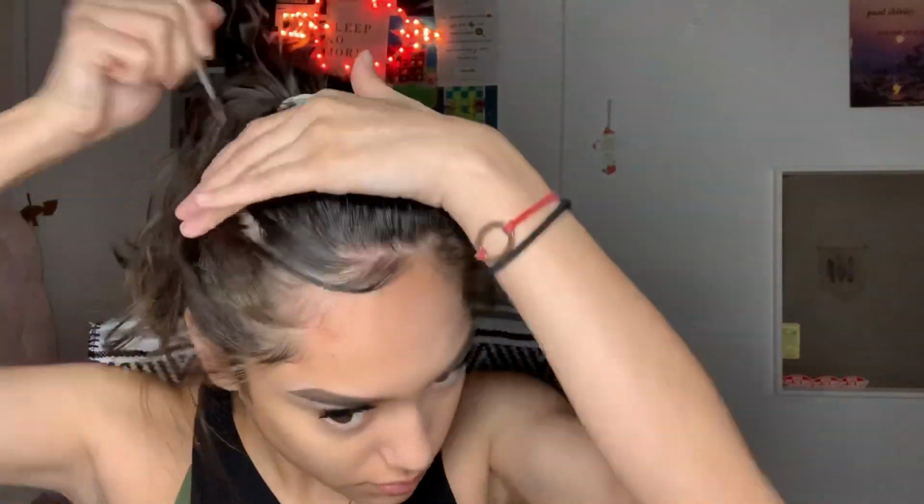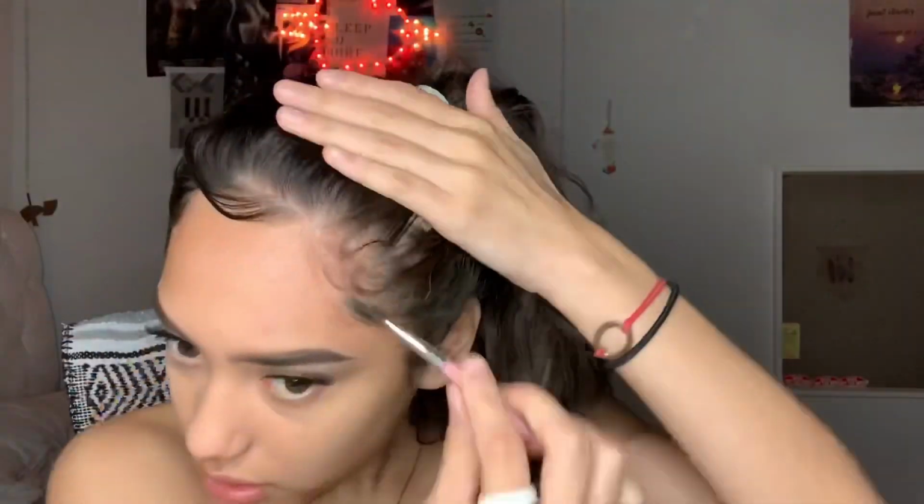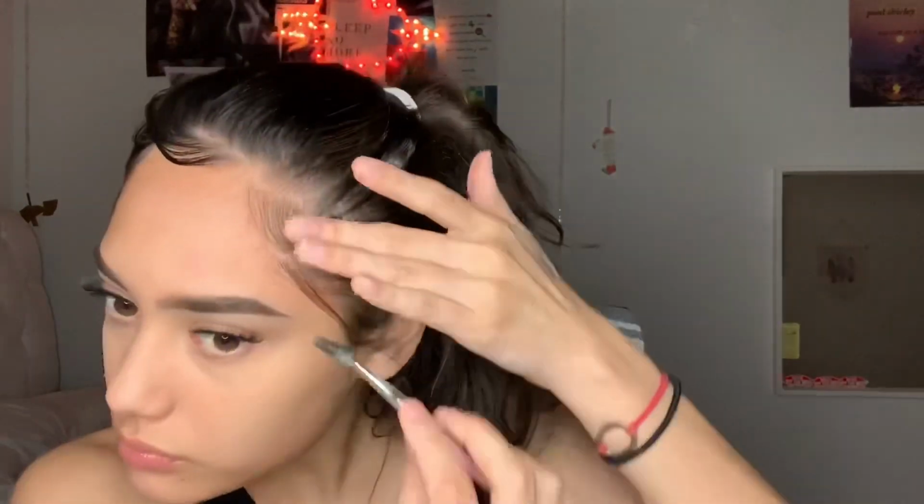Okay, my hair is ugly. I'm gonna fix my hair, but first I'm gonna put Aquaphor. I don't know if I should do it in a ponytail or a bun. Because my hair looks really messy, so should I just put it in a bun? Right there. Cool.